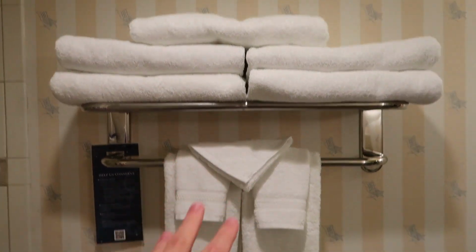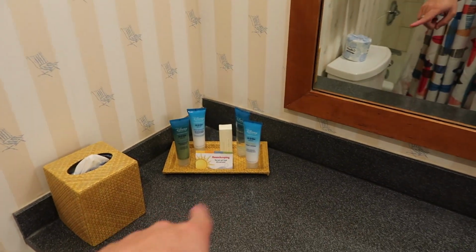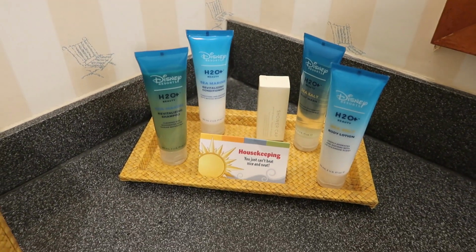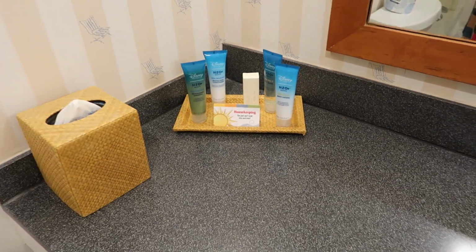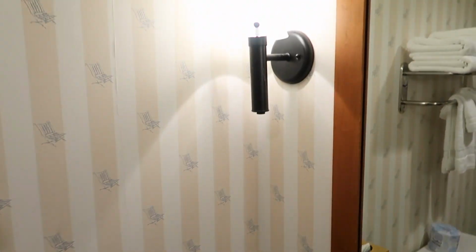Our toilet, we do have our extra towels hanging up here, tissue box, and then they still are using the individual H2O body wash, shampoo, lotion, conditioner. So you can take that with your shower cap even. That's interesting, you don't always see that.